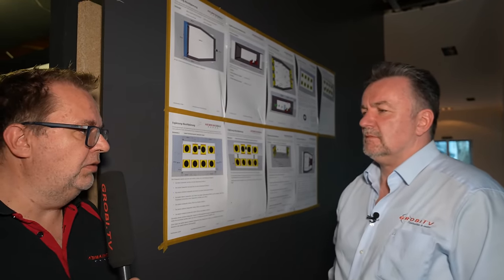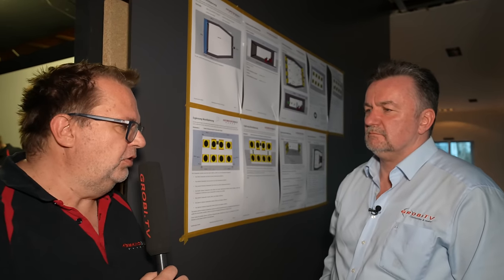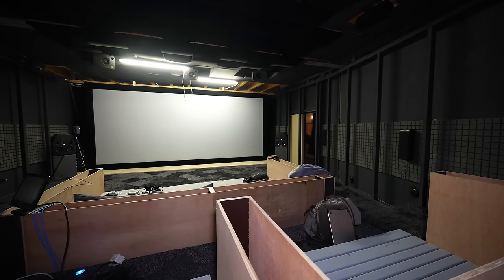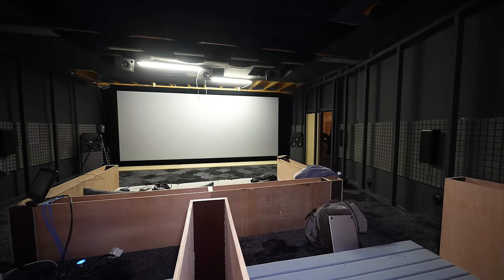Everything was used except the subwoofers. So the customer had all the speakers before, and here, for example, we have also done things like left center and right center due to the screen width. This means that behind the screen, there is not only one center speaker, but also a left and a right center speaker, as well as a left and a right front speaker.